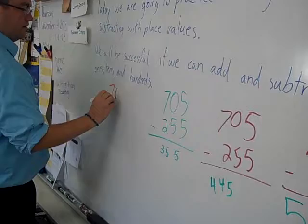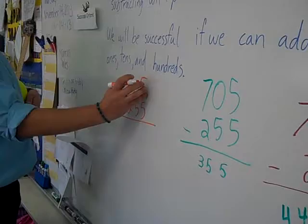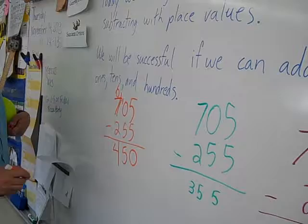minus 255. All right? And I start on the right side, always. So, I subtract 5 from 5, which is 0. And I can't take 5 from nothing, so I need to borrow. So, that's now a 6. That's now a 10. 10 minus 5 is 5. 6 minus 2 is 4. I guess they didn't notice the 0.